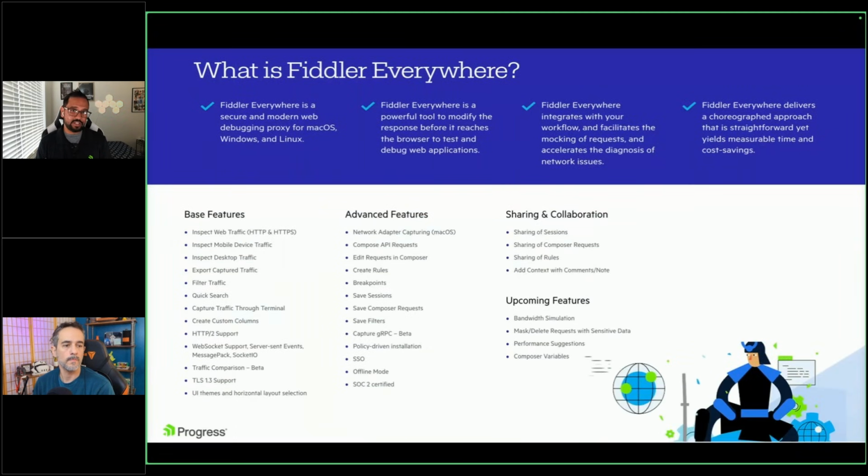Every type of network that you can think of, we got you covered. It's not just HTTP. The reality is when you're building a modern microservices or a cloud native type of app, you're going to have some web sockets. You're going to have some gRPC or TLS 1.3. All of that traffic is captured. You have granular control over exactly how you pause, how you speed things up, how you respond to rules. So again, very full featured network debugging is at your disposal.